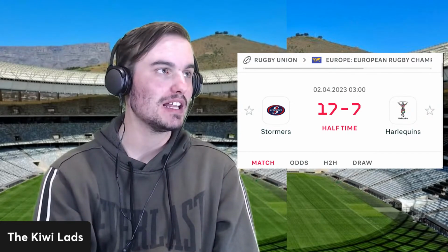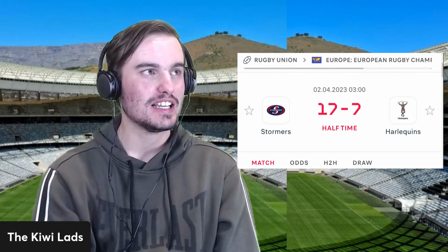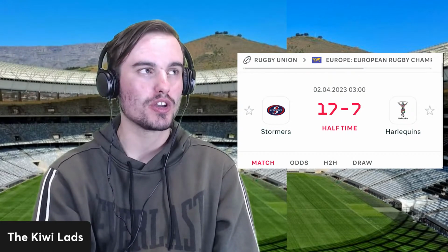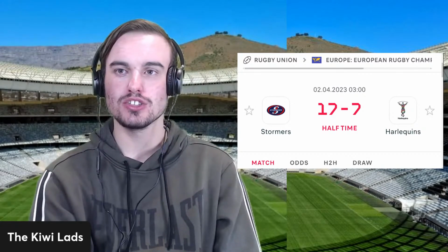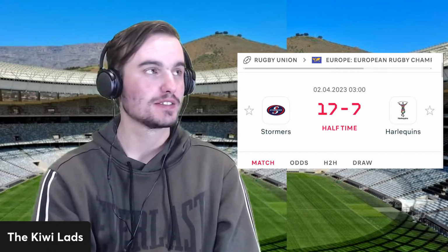Kicked on from Manny Libok. The ball. Oh, they tried to start exactly how they did in the last half, but it doesn't quite go into the hands of Hudsonberg. Now Harlequins will have themselves a line out about 10 meters out from the line. Stormers, says Eben in there. Oh, sorry, Eben, I should say.